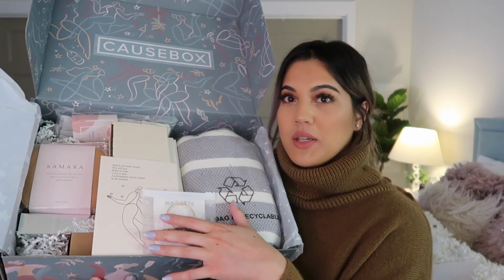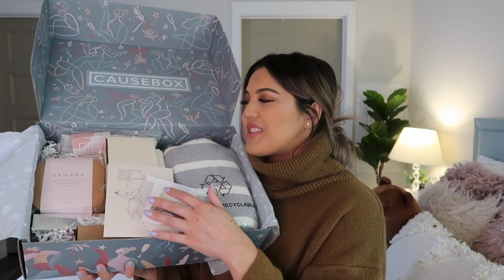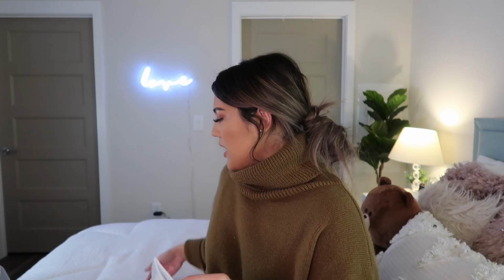To give you a better view, this is what it looks like. I love the aesthetics. Don't you just love the colors? This is such my aesthetic. It's so cute. So let's see. The first thing on top here is from a brand Machete, and I'm gonna look through the book as I show you each thing, just so I can give you more information about each product.